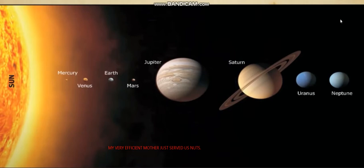Now we'll move towards the meteoroids. The small pieces of rock which move around the sun are called meteoroids. Sometimes these meteoroids come near the earth and tend to drop upon it. What happens? They come near the earth and then they fall on our ground. During this process, due to friction with the air, they get heated up and burn.